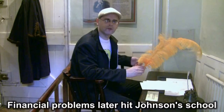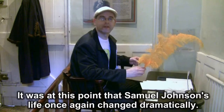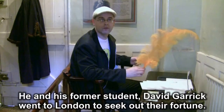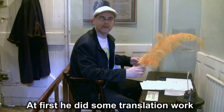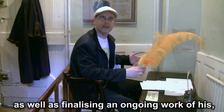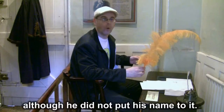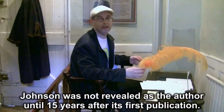Financial problems later hit Johnson's school, and it was forced to close due to a lack of money. It was at this point that Samuel Johnson's life once again changed dramatically. He and his former student David Garrick went to London to seek out their fortune. At first he did some translation work, and later took on the job as a writer for a magazine, as well as finalising an ongoing work of his, the play Irene. He published a poem called London, although he did not put his name to it. Johnson was not revealed as the author until 15 years after its first publication.